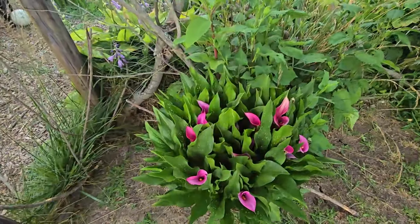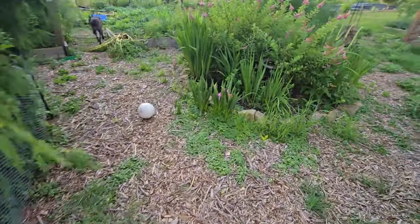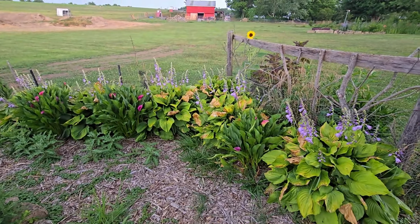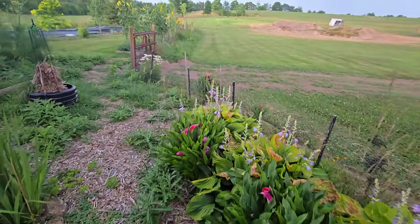We have a nice full calla lily blooming here at the garden entrance. Also a sunflower right there on the corner. Now, I didn't get into the vegetable garden to do any weeding though, so we have a lot of weeds coming up here in the pathways. But the hostas and the calla lilies are blooming pretty nicely over here. You can see how much they got singed up whenever we had that really dry weather. I don't water anything in my garden, so everything's just up to Mother Nature.